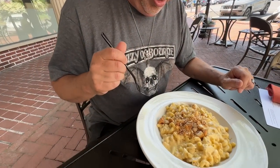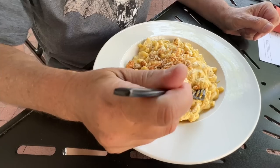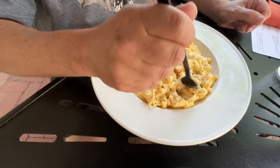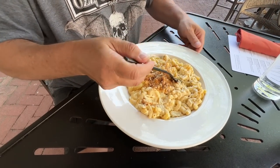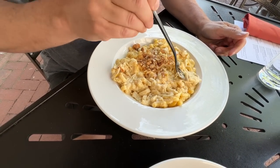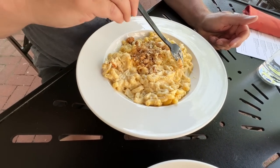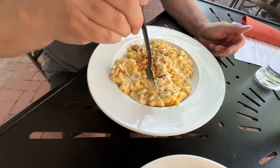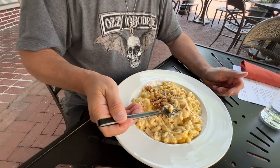Let's take another look at the crab mac and cheese. Look at that thick sauce. Man, look, there's a lot of crab meat in there. But that is thick. Can you see that crab meat, Bobby? You probably can smell it over there. It's just all blended in there. Chopped up really fine. Let's just go with this. Let's get some on here. Look at that. Look at all that cheese.